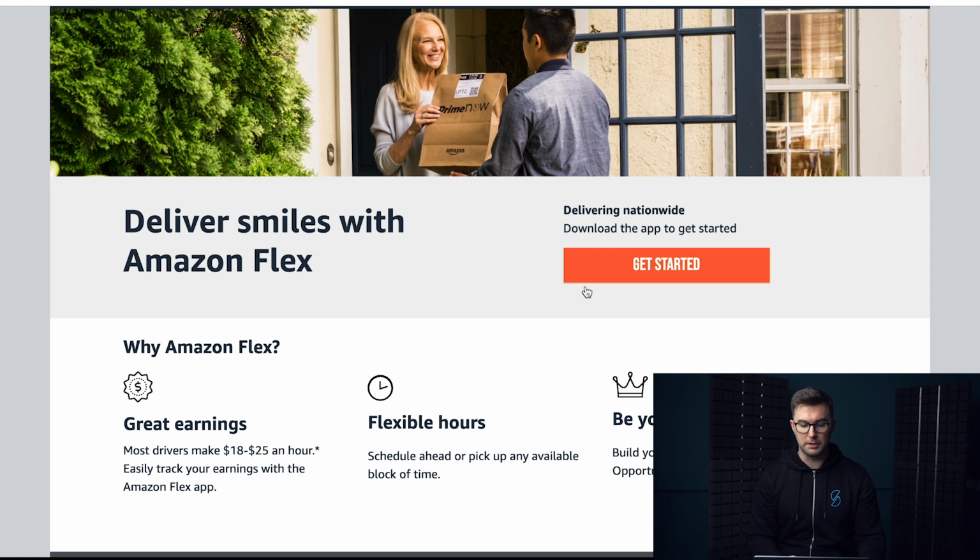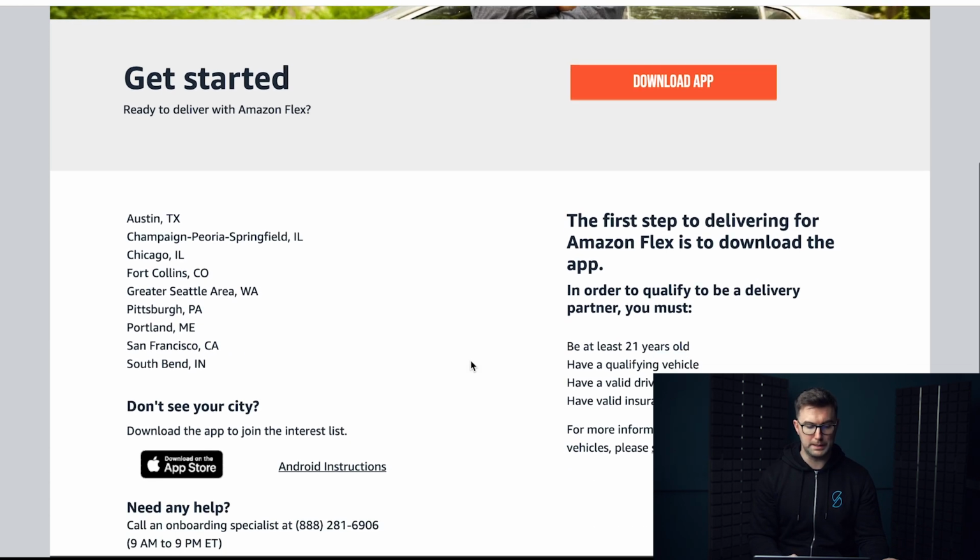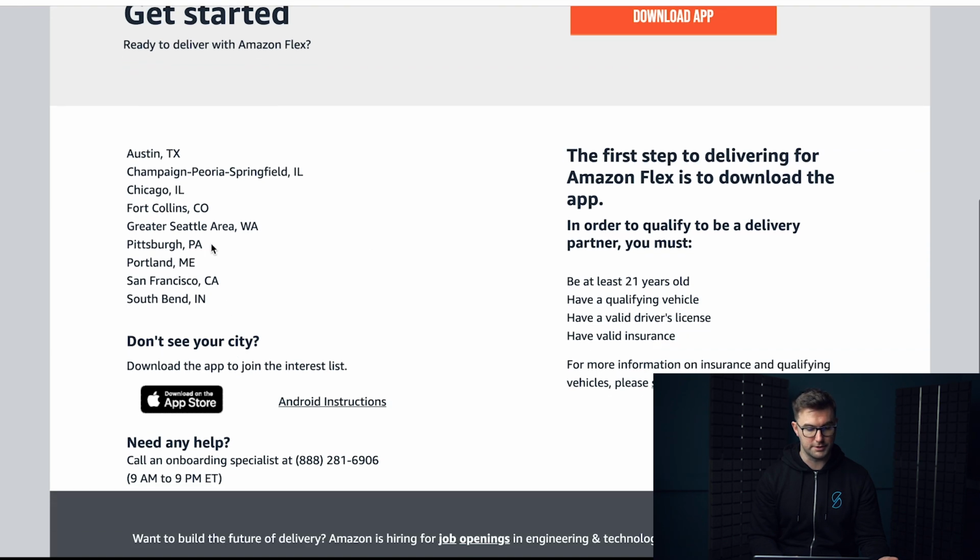It's also available all over the world. It's not just available in the US. I actually know people who do this in the UK also. So as you can see, these are the different places it's currently available in the US. Now you have to be at least 21 years old, have a qualifying vehicle, have a valid driver's license, and have valid insurance. So it's actually a lot less stringent than things like Uber as well, which is really cool.